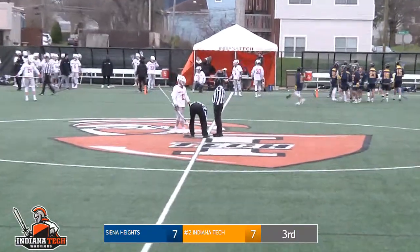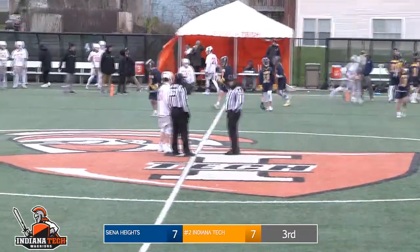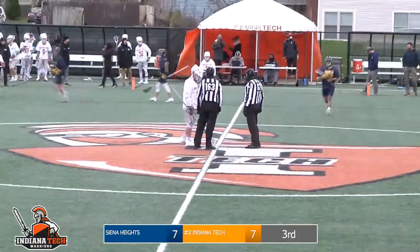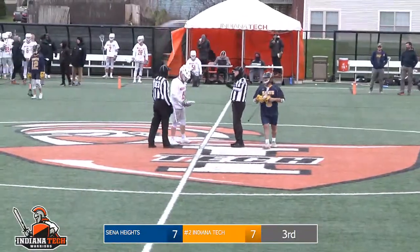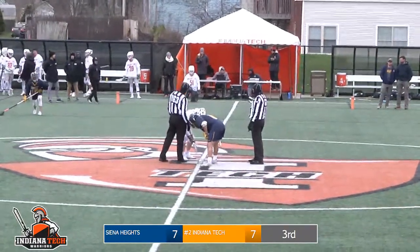All right, welcome back. Ready to go here. So we are tied up at 7 following the goal from Bodley. Sam Bodley, 2 goals so far today. 3:17 is the time here.